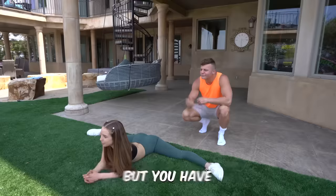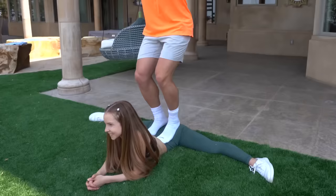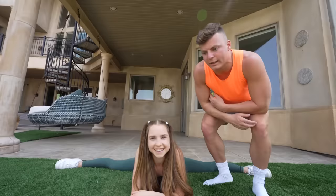Next, middle splits. But you have to do it with someone standing on your back. Okay. Well, here we go. I didn't know you were gonna stand on my back. Oh my gosh! Did that hurt? Didn't hurt at all, but it's your turn now. Yeah, I'm out. All right, let's do this.